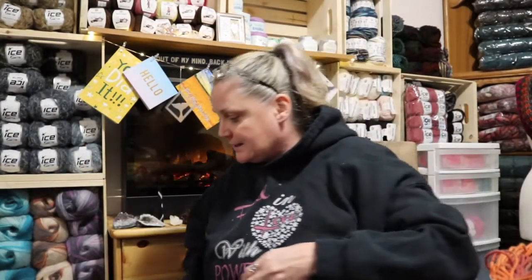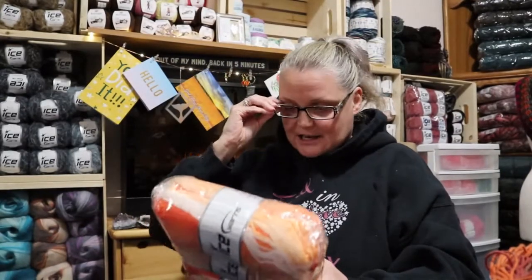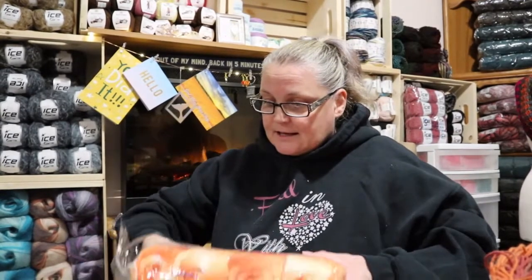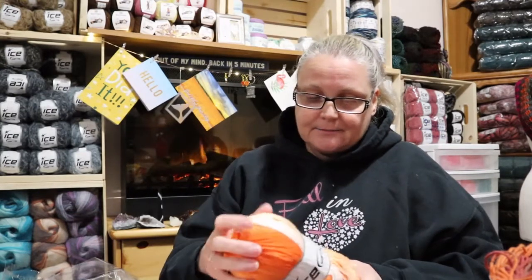Oh, look at this, you guys. I'm not an orange person, but man, I had to get this. I was thinking about Laura from Mad Mimi when I got this. How gorgeous is that? Oh, I just absolutely love this. This is gonna make the most amazing cowl and hat set ever. It's 100% premium acrylic. Nope, sorry, it's 100% acrylic. It's called Magic Light.